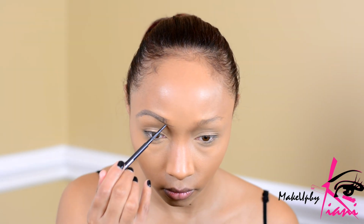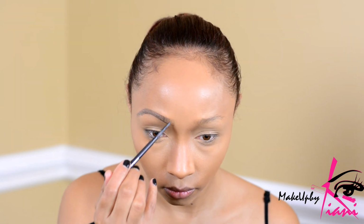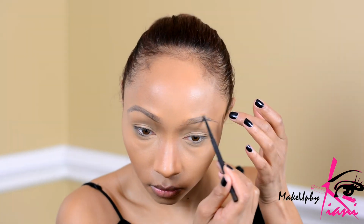I'm out of those 2 colors, so I actually just grabbed my spike pencil and just did gradual strokes of hair-like features through my eyebrows, and then I went back on top of it with my Girl Brow brow set and kind of balanced the look out.